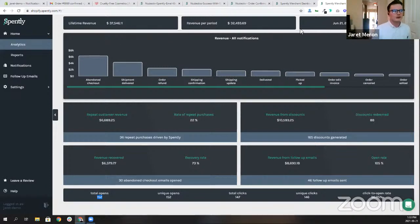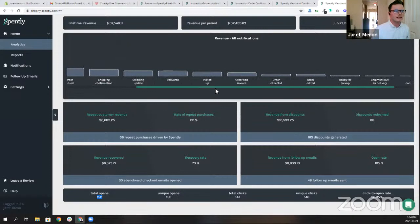If you're looking at a certain date range, you'll see the revenue over that period. And then we're going to easily, at a glance, lay out what your top performing templates are versus your not performing templates. So we can see here that the abandoned checkout is obviously performing very well, but maybe our order canceled or order edited templates could use some love, or maybe there's some strategies that we can employ to make those a bit more effective.